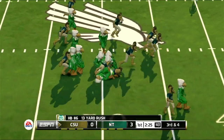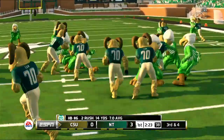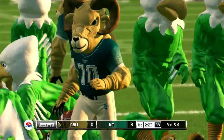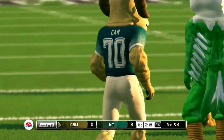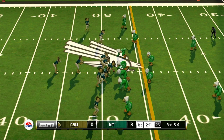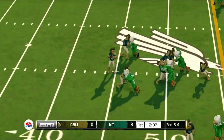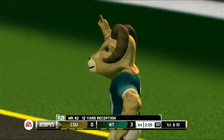He's at midfield. They'll bring him down at the 49. That's a gain of 13 on the play. That'll bring up third and four. He's at the 40. Finds the junior. And he hits him hard at the 37.